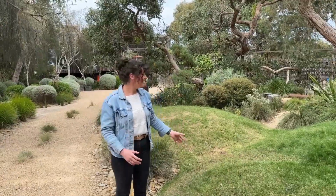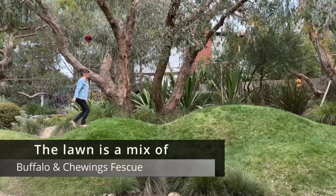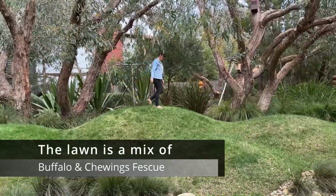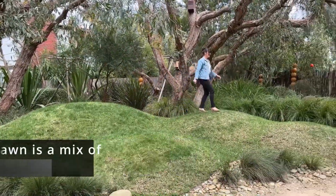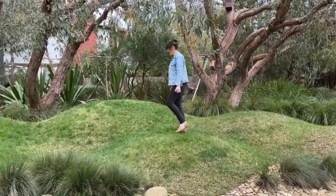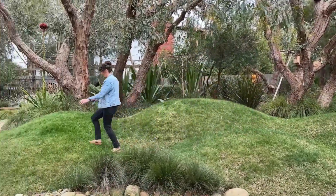But now the kids are growing up, they've taken those down and can appreciate the trees in a different way. These rolling mounds of grass here, which just look amazing, weren't originally here. It was once upon a time just a flat patch of lawn, but how much more interesting are all these mounds? It's a favourite spot to sit down and have a picnic with wine and cheese.